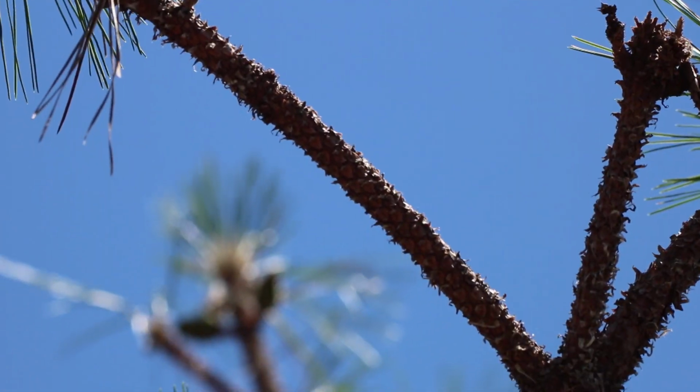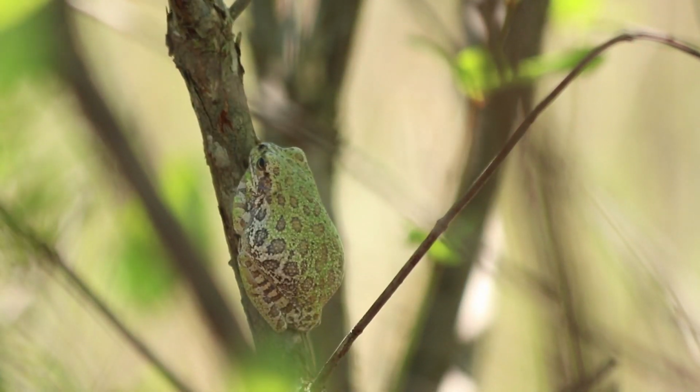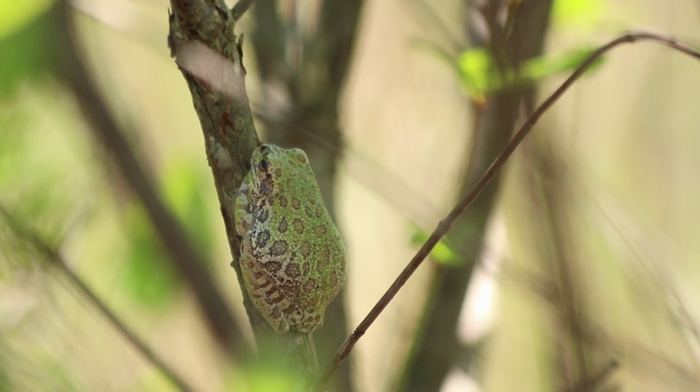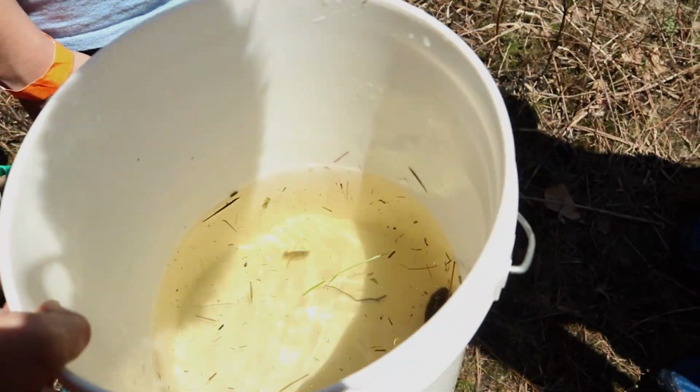Near the nuthatch nest, dipnetters are catching larvae from spring breeding amphibians. That is the biggest one I've seen so far. The summer breeders are showing up as well. A lot of our tree frog species here in North Florida are summer breeders, and they will come down to the wetlands in the springtime to breed and lay their eggs in the wetlands.